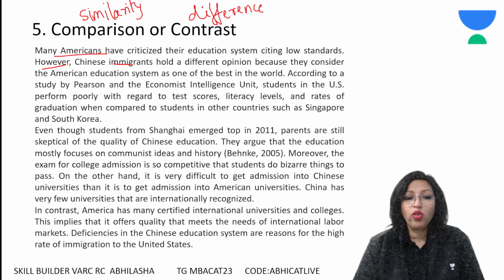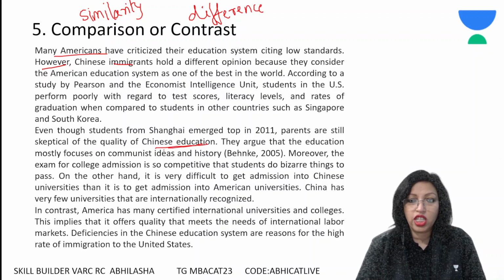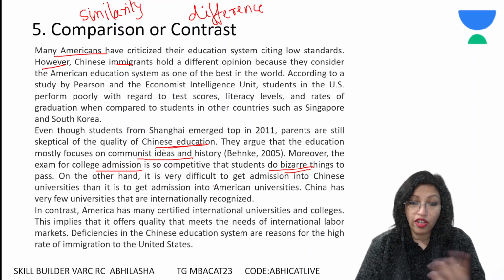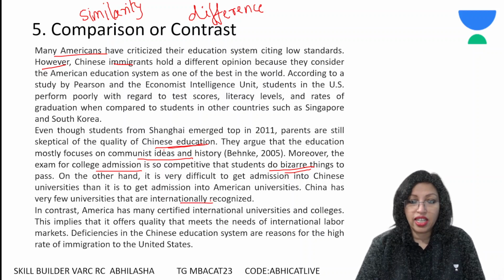So when you give the comparison, take a look. Even the students from Shanghai emerged top in 2011. Parents are still skeptical of the quality of Chinese education. They say education focuses on communist idea and history. The exams are so difficult that students must be doing bizarre things to cheat, to pass. In Chinese universities, it is very difficult to get in. More difficult than American universities. They have very few internationally recognized universities.